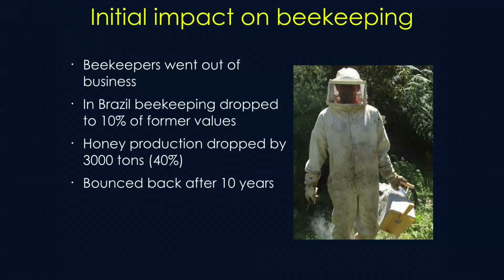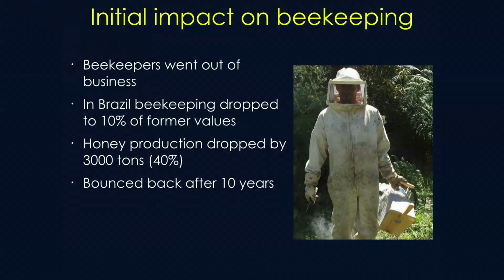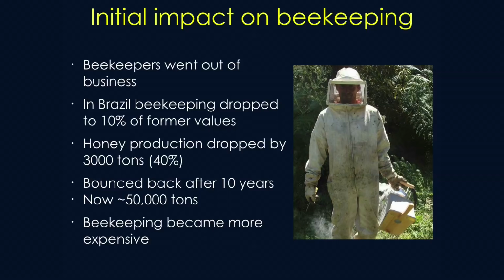But the beekeeping industry bounced back about 10 years later. It takes about this long for an area that gets an introduction of Africanized honeybees to learn how to keep bees that are Africanized, because it's a completely different management culture. Once you learn how to keep them and you don't become as afraid of keeping them, you will start seeing the positive aspects. So production went up by about 50,000 tons of honey per year. And beekeeping became more expensive, so did the cost of honey in many ways. But because production went up, they were able to overcome those initial costs.